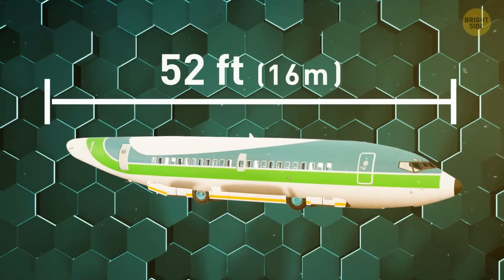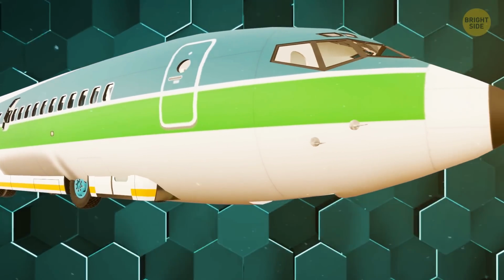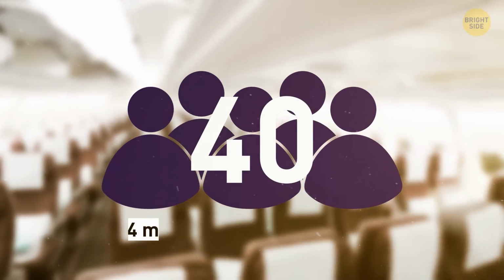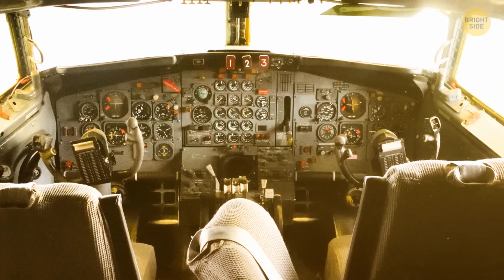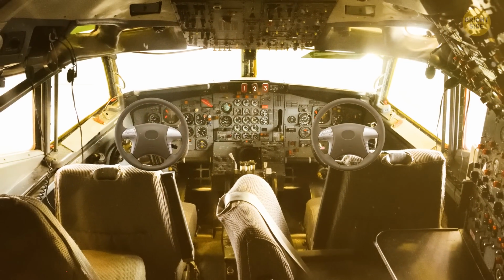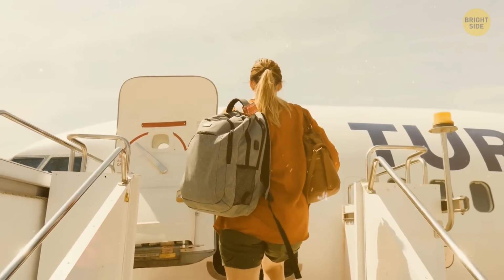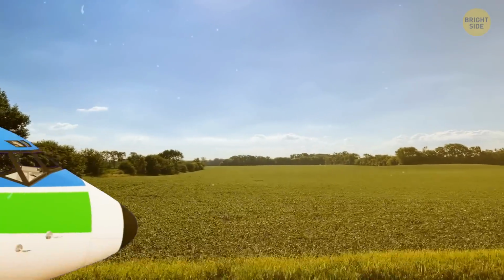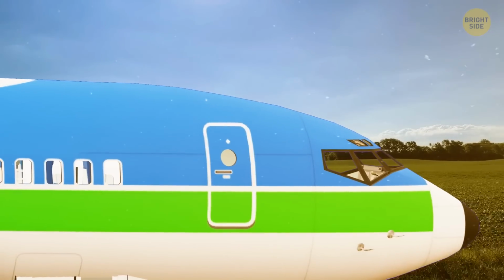Stretched at 52 feet, it became the biggest limousine in the world. There's enough room for 40 people, but it can still drive at up to 124 miles per hour. The cockpit is mostly preserved. However, a steering wheel was replaced to drive the limo, for obvious reasons. The original folding staircase still works, making it a nice welcome to passengers while boarding the Boeing limo. Surprisingly, it's registered to be driven on the road, and you can even rent this 24,000-pound limousine.